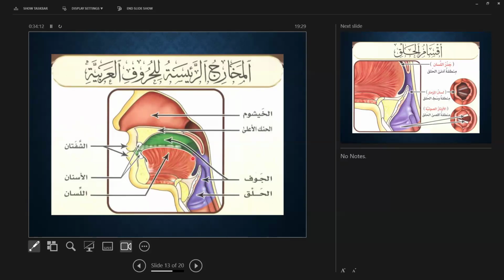Now move forward. The next is kaf. Say ak. Now qaf, 2 dots. No, don't say it like that, because qaf is musta'liya. So round it. Where is this kaf coming from? Qaf here and kaf a little ahead of that. Okay. Now come forward.